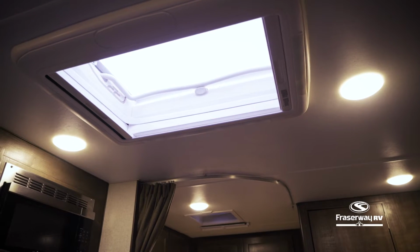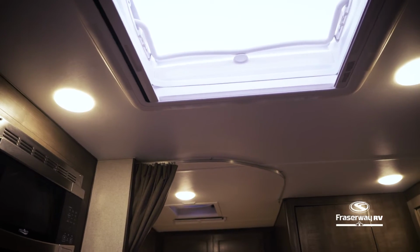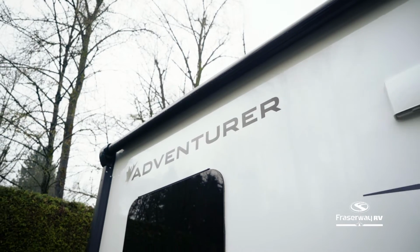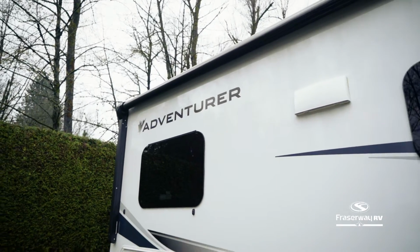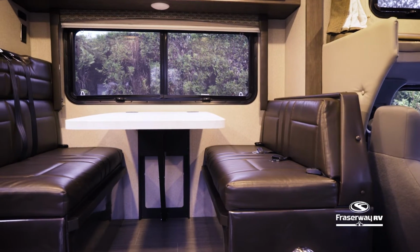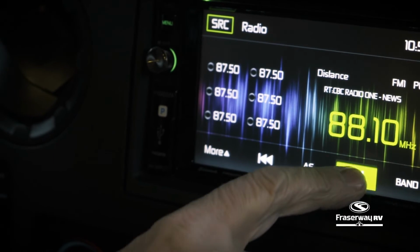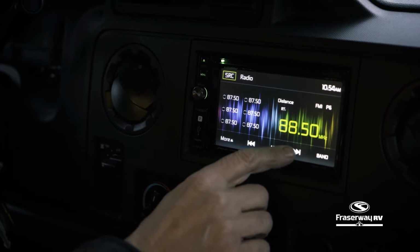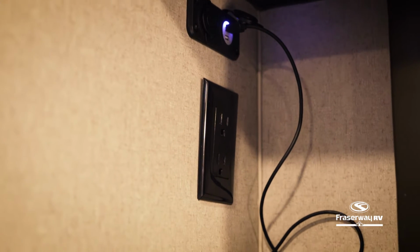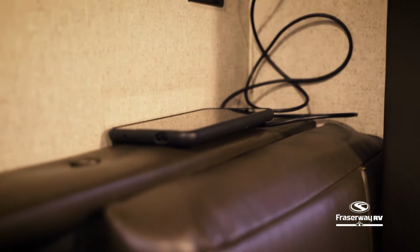This motorhome features a large skylight that fills the inside with natural light during the day and is excellent for viewing starry skies at night. Feel free to experience Canada's natural wonders through your large panoramic windows from inside the motorhome. Keep your passengers entertained with the Bluetooth-enabled stereo and have your mobile electronics stay charged with the USB and 12-volt charging ports, both available in this motorhome.